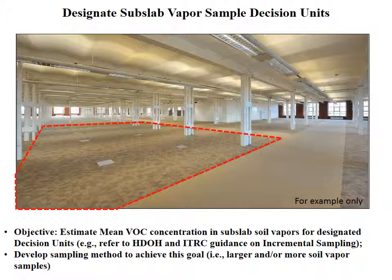So in this case, for this building here in the slide, the decision unit might be the center 1/3 of the building, where you may expect the highest concentrations of VOCs in a vapor plume to be present. Now, if you want to get more information on decision units and their use and intent, then you can refer to the Department of Health guidance and ITRC guidance on incremental sampling. So in this case, let's assume our decision unit is the middle third of the building slab. We want to determine the mean concentration of VOCs in vapors underneath the slab.